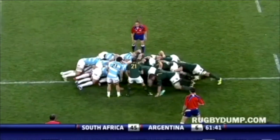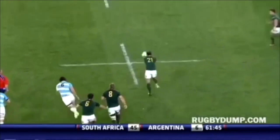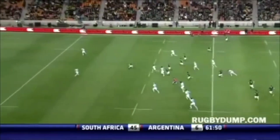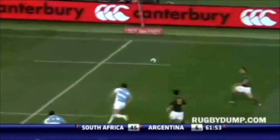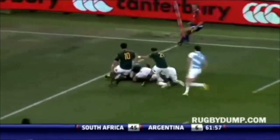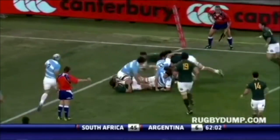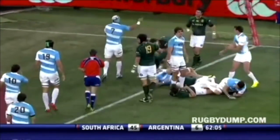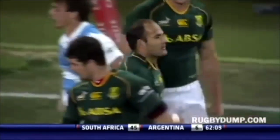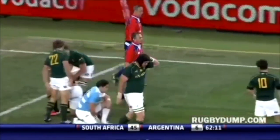Well, the acoustics in this ground are absolutely amazing. What a massive crowd in terms of seats available here, but John de Villiers has done the job again. Looking around, where's Habana? He finds Paglani. Habana! Oh, and Ferreira Pierce. Time out, to the referee. TMO decision on this. Habana was so close. There it goes. And the try is given.